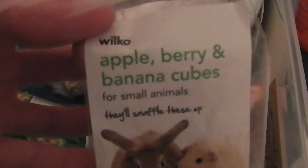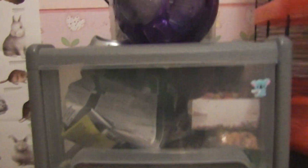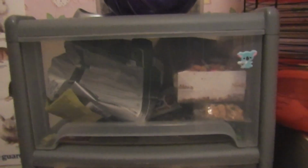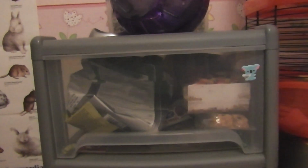I also recommend these. These are really natural as well. Apple, berry and banana cubes. It does say here, 100% natural treats with no added sugar. So, treats. Definitely recommend giving your hamster mostly natural treats, and now and again some unhealthy treats like CD type treats once every 3 weeks or once a month.